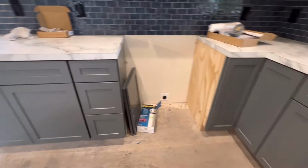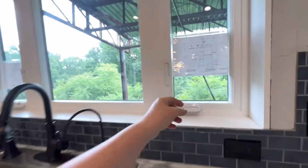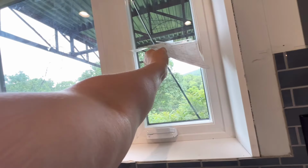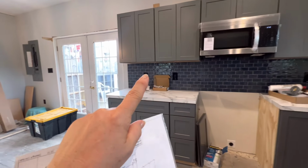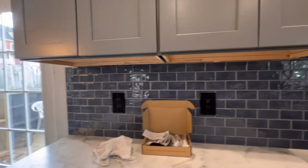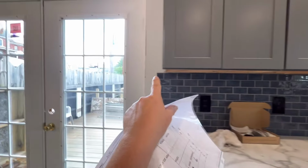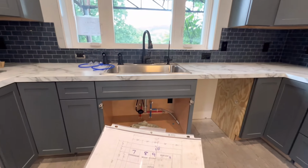And I don't know where all of my papers went here from my kitchen. I wanted to kind of see in the plan if there was a spacer or something that was supposed to go in, you know, between or something to equal this out. But I don't even know where my plans are.